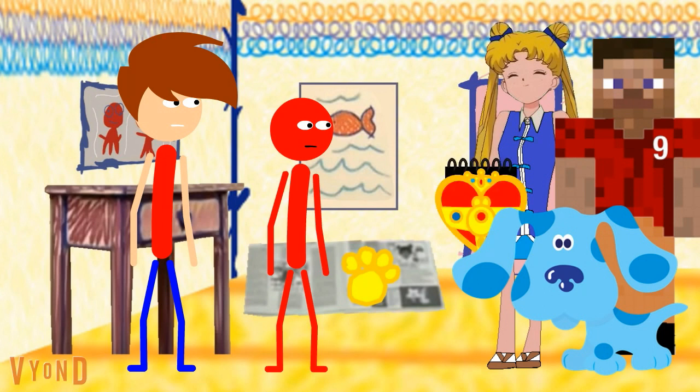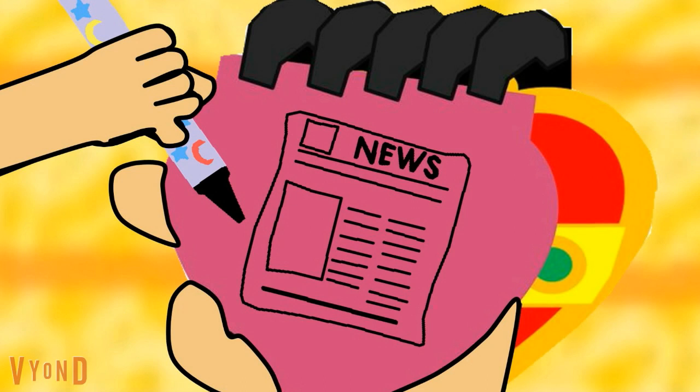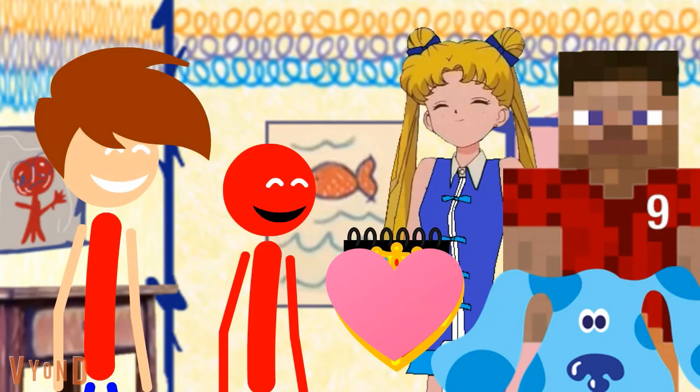Who's gonna draw it? Me. I'll draw the clue. Okay. A newspaper. Let's draw a square for the paper. A couple of lines on the inside. A little square right here, and we'll write down the word news on top. There, a newspaper. All right. Our first clue is a newspaper.